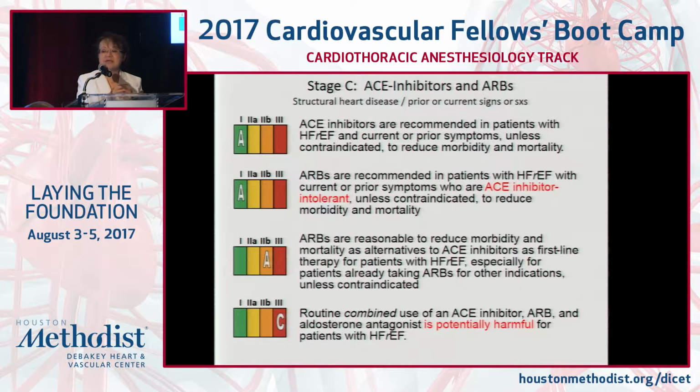So this is the stage C ACE inhibitors and ARB recommendation, and as you can see, it is an A recommendation. You should avoid using ACE inhibitors and ARBs in the face of spironolactone, because you can run into hyperkalemia and kidney injury. But otherwise, please do make sure that, judiciously, ACE inhibitors come first. If somebody's ACE intolerant, then you go to the ARB.